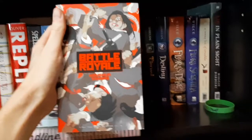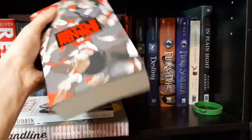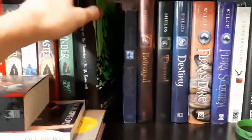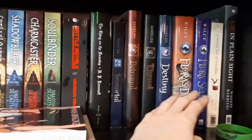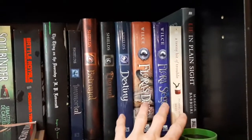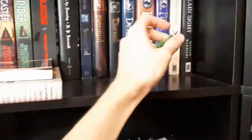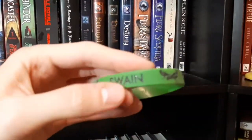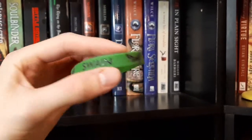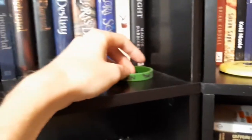This is similar to the Hunger Games, and this was given to me by my friend Jordan. It's gigantic, and I will eventually get to it. And then we have some H.P. Lovecraft, and then we have some other random books here that were given to us by some friends. I don't really know much about these ones here, but I eventually intend to get to them when I can. And then I also have here, if anybody plays League of Legends, I have a Swain bracelet for that character that my friend Neil gave me a long time ago. So that just sits here on the shelf.